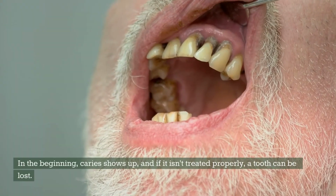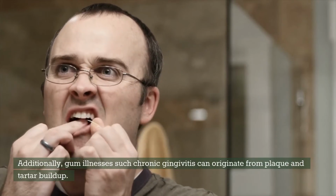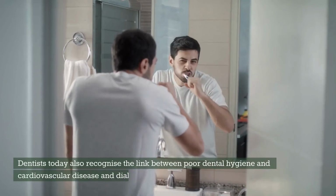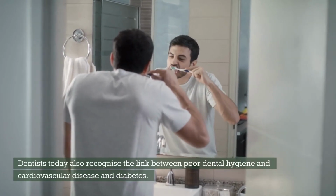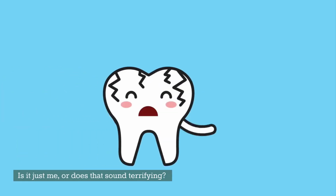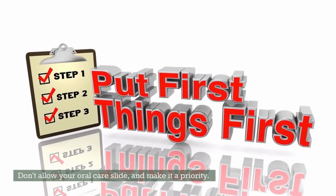In the beginning, caries shows up, and if it isn't treated properly, a tooth can be lost. Additionally, gum illnesses such as chronic gingivitis can originate from plaque and tartar buildup. Dentists today also recognize the link between poor dental hygiene and cardiovascular disease and diabetes. Is it just me, or does that sound terrifying? Don't allow your oral care to slide, and make it a priority.